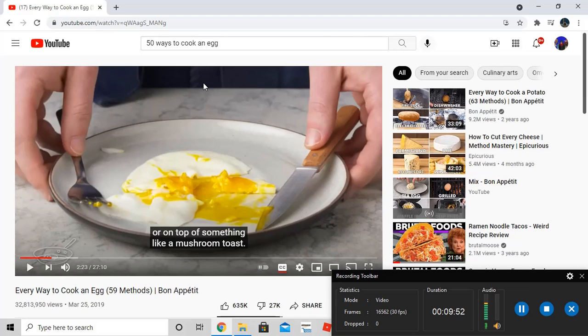I might try it someday, but the runny egg is a bit strange to me. Yeah. But I might try it. It sounds decent. This one looks a little too samey. Yeah, I've never had a runny yolk.